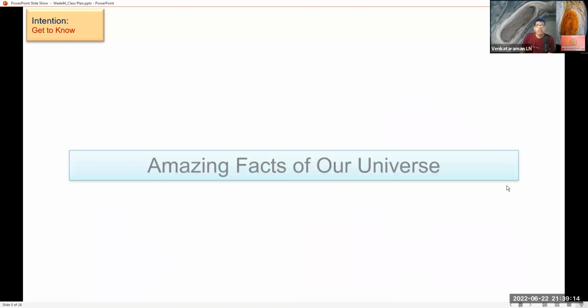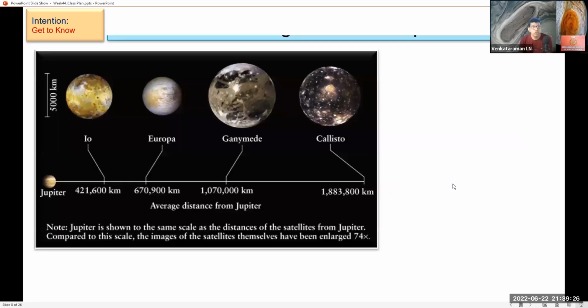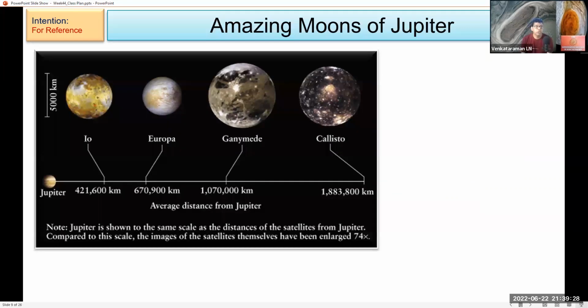Let's move to the fourth Galilean moon of Jupiter, and that is called Callisto. Now, let me ask if people remember something. What is unique about the moon Io? Can someone recall? Something unique about it in the whole solar system.